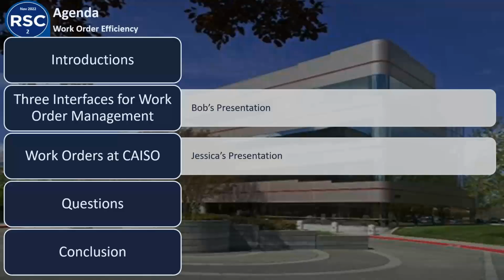This is our agenda for the meeting today. We're going to start with some introductions of our panelists. Then Bob's going to give a presentation, and then Jessica from California ISO will give a presentation. Then we'll have questions. However, if you do have a question mid-presentation, please feel free to ask that question either in the questions part of the webinar, or just unmute yourself and ask the question, and we can answer your question mid-presentation. And then we're going to jump into our conclusion.